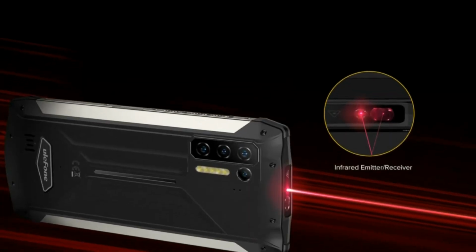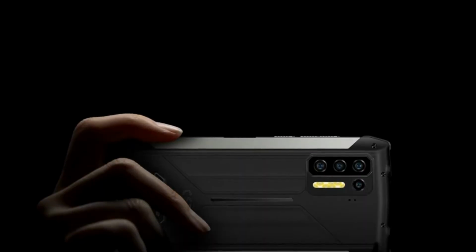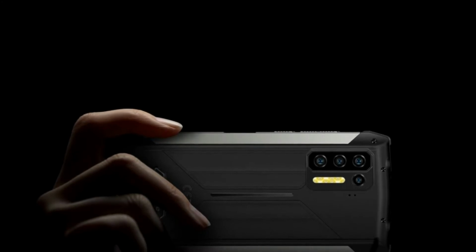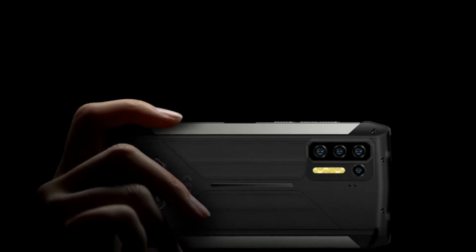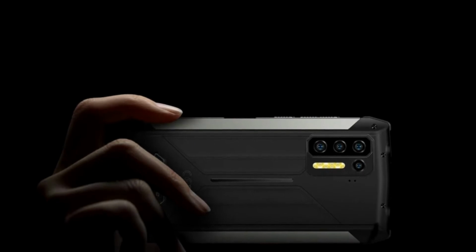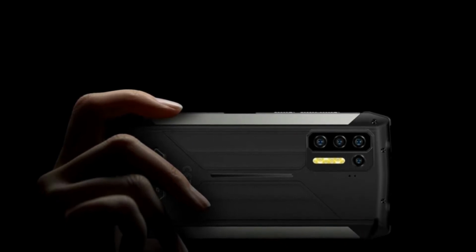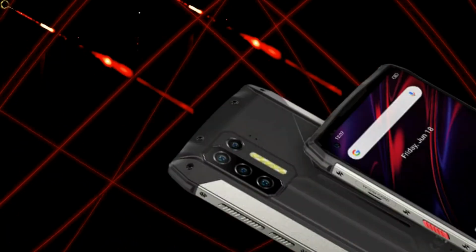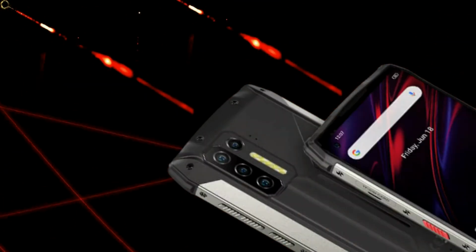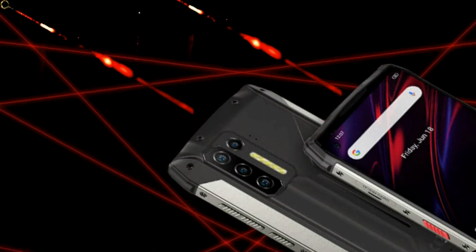Making measurements has never been easier. Incorporated with an infrared distance measure function, built-in infrared rays establish depth to support measuring length, area, volume, and Pythagoras. Accurate as a tape but much easier and more intelligent. Change the way you measure, start from Ulefone Power Armor 13.